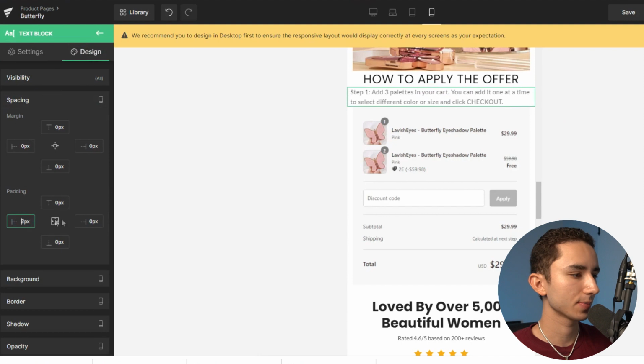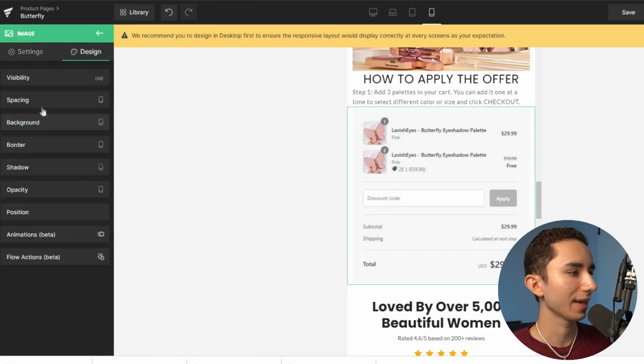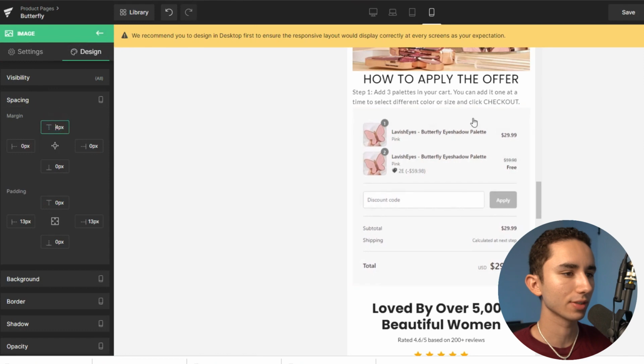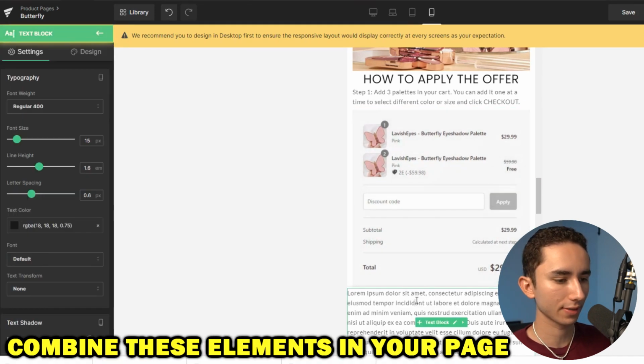Alrighty, so let's add some spacing for this exact text right here. Make sure it's pretty centered up. Now with the image, again, probably going to add a bit of padding. Again, padding is just so important. You want to make sure you have good spacing and then also some margin as well. Now we are going to add the final little text block right under here.